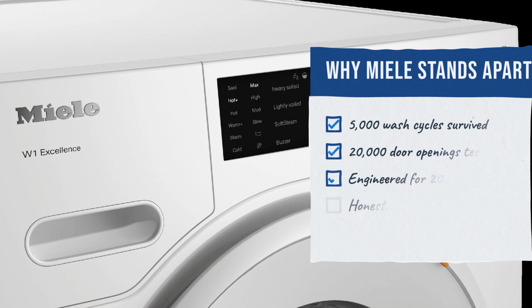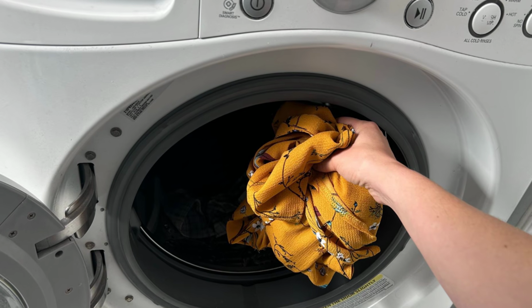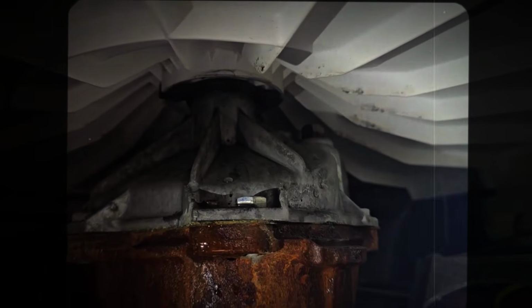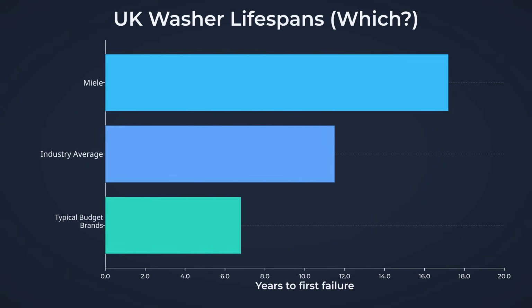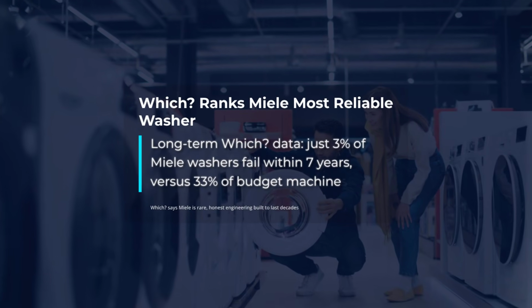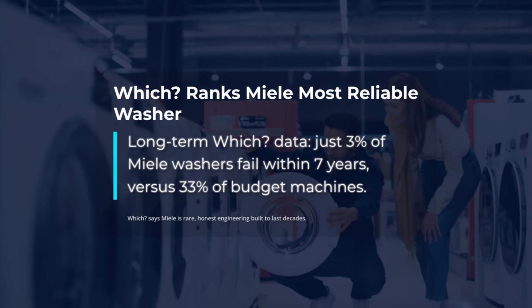5,000 wash cycles, 20,000 door openings. The 20-year claim is qualified, not guaranteed. I want to be honest about that. There are documented cases of earlier failures, but in aggregate, the Miele lifespan consistently runs 15 to 20 years. The same surveys that document a third of budget brands failing within 7 years place Miele at the reliable end of the spectrum by a significant margin.